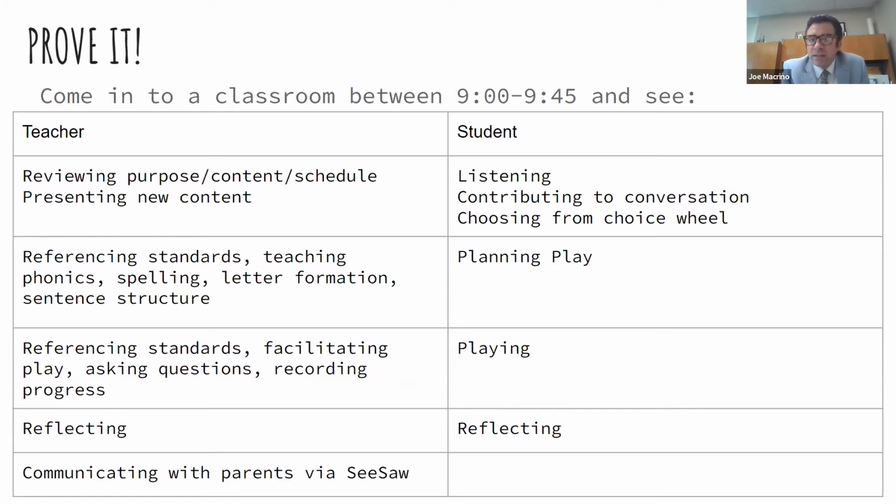So the beginning of the lesson, the teacher's reviewing the purpose, the content, and the schedule for the day, and the schedule for play, and presenting the new content. So there is direct whole group instruction in the beginning. Boys and girls, remember today we're focusing on the flower shop. Here's the roles that we established. Remember when we had our visitor from the flower shop, the florist that came in as he or she described the work. So there's that direct teaching.